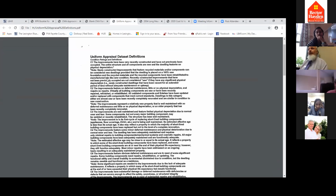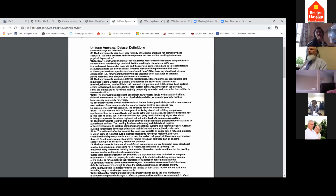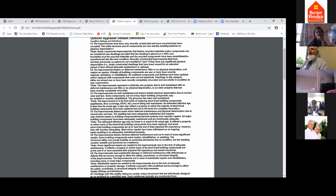I love this. This was actually attached to an appraisal I got a few years back, and I use this. This is exactly what the appraisers use when they're doing appraisals of houses. So I'm going to start off. We're going to read 3.